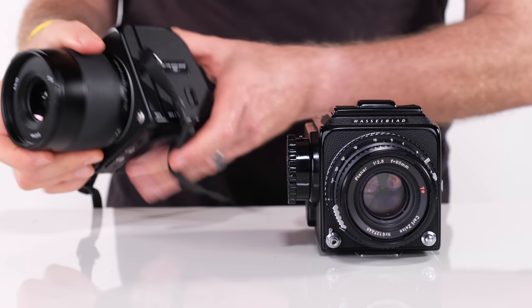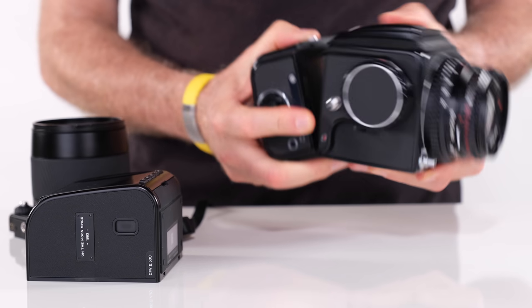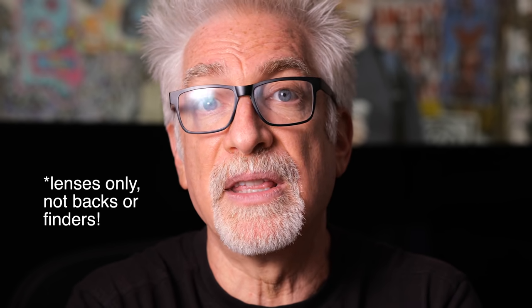But in any case, the amazing thing is that you can now go forward in time or backward. You can go into the future by adding digital image quality and workflow to your film kit via the digital CFV250C. Or you can go back in time by adding analog feel to your digital kit via the 907X body. Or you can be all of the moment with mod cons, as the Brits would say, and revel in the DNA of the original V-series by embracing the 907X with CFV250C back and XCD line of autofocusing lenses.